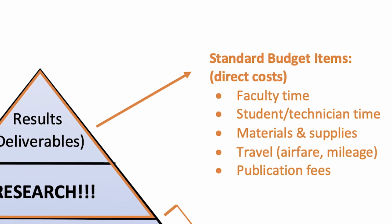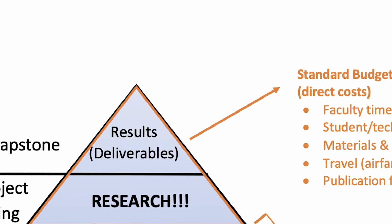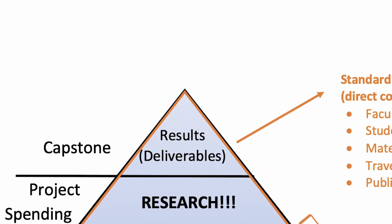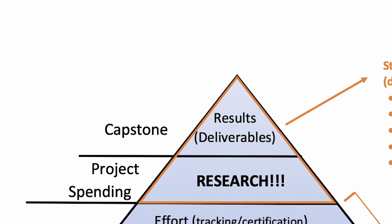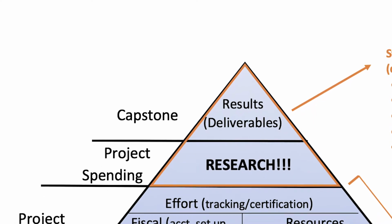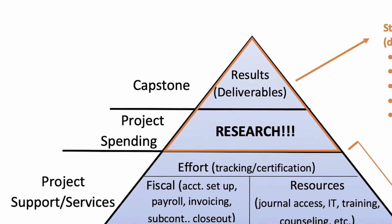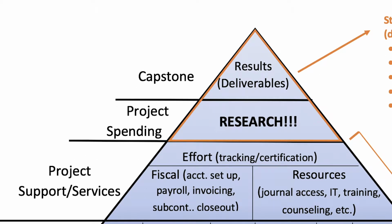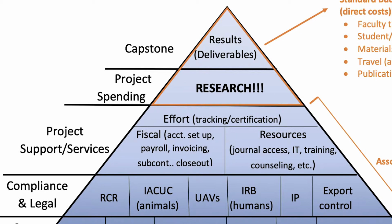One thing that's not so obvious is the activities that happen behind the scenes, oftentimes before the research even starts, and continues after the research is done. One way I like to think about them is in a pyramid. So we have fiscal effort in terms of setting up our accounts and our payroll and our invoicing, and we have all the resources that are made available through being at the university: access to journals, IT support, training. Then there's a whole layer of compliance and legal resources.